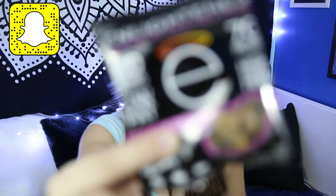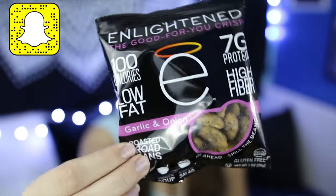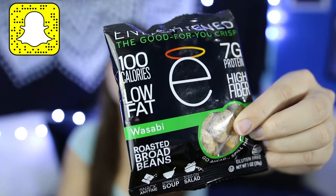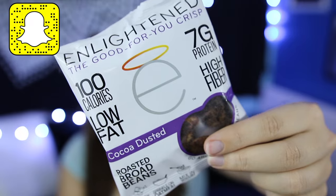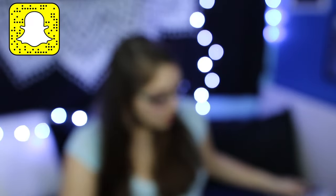Then there's the garlic and onion, which are my personal favorites. If you guys are into garlic and onion like I am, this is the one for you. As for wasabi, yum yum yum. And then the last two, which I personally ate a ton of. My favorite out of these 2 flavors is the cocoa dusted ones, which are these ones right here. They are seriously to die for. They are so good. Do you see that? Yum. And then the sweet cinnamon ones, which are also super great.